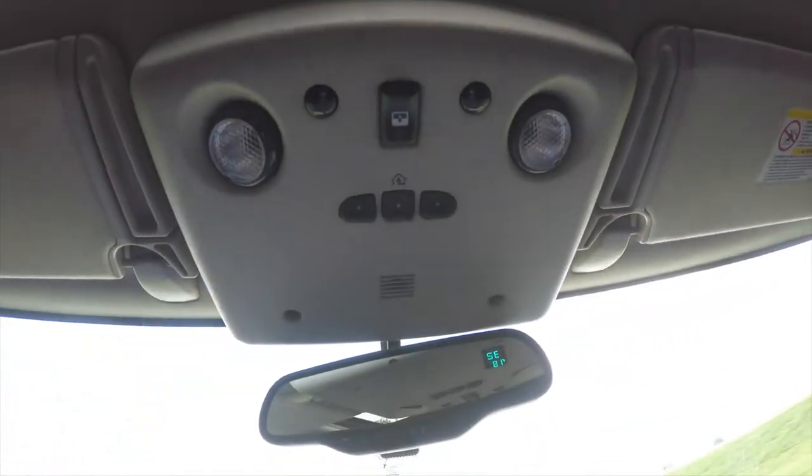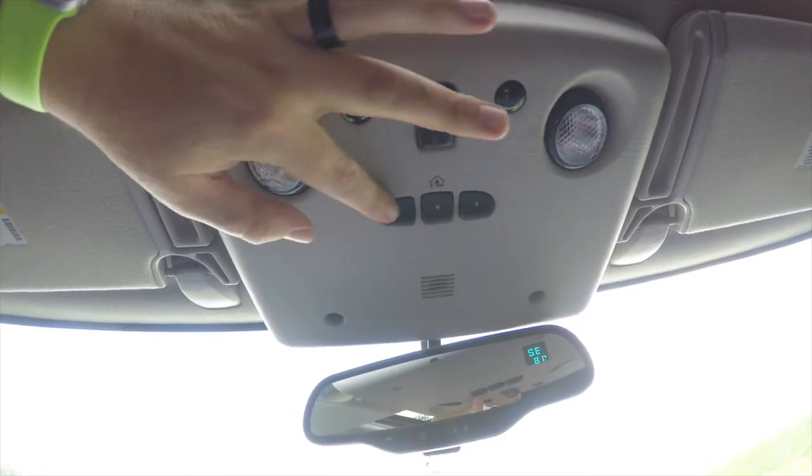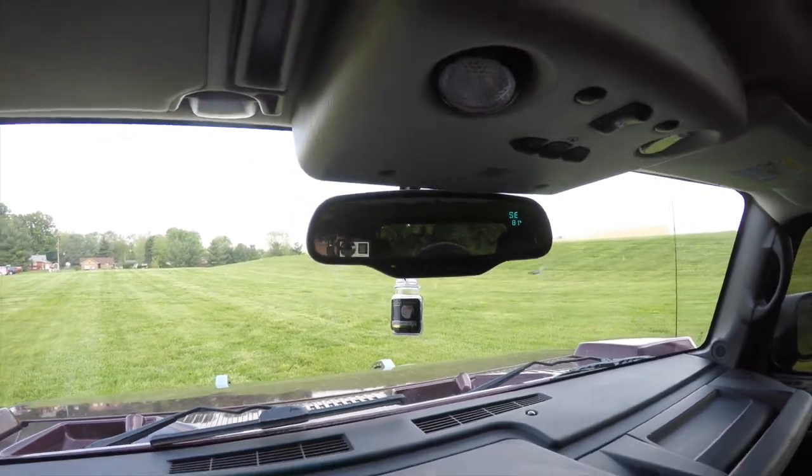Alright, and looking overhead, you do have your power sunroof controls, your aimable map light controls, HomeLink universal garage door opener. You've also got an automatic dimming rear view mirror with integrated compass and exterior temperature display.